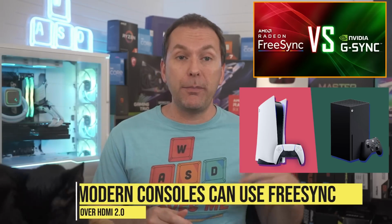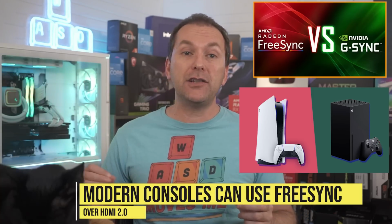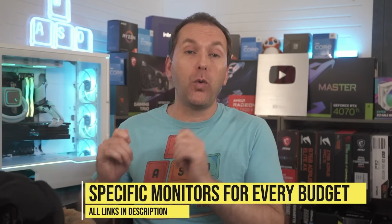For console owners, the PS5, Xbox Series X and S can all use FreeSync over HDMI 2.0, which virtually every modern 1440p gaming monitor comes with. Let's jump into our recommendations for best gaming monitor 2024.